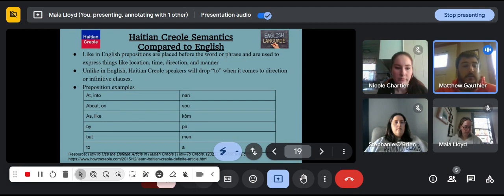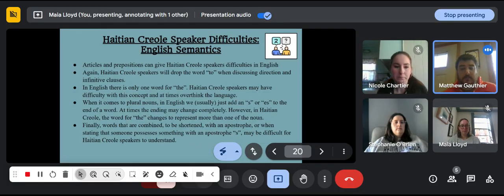Semantics compared to English. Like in English, prepositions are placed before the word or phrase and are used to express things like location, time, direction, and manner. Unlike in English, Haitian Creole speakers will drop "to" when it comes to direction or infinitive clauses. And there are some preposition examples that you can look at in the table below.